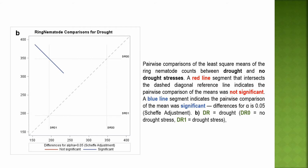If the line segment, as shown on the slide, the blue line segment, intersects the dashed diagonal reference line, this indicates that the pairwise comparison of the least square means of the ring nematode values for the respective levels within each factor is not significant. And if the inverse is true, where the blue line segment does not intersect the dashed diagonal reference line, this means that the pairwise comparison between the least square means is significant.